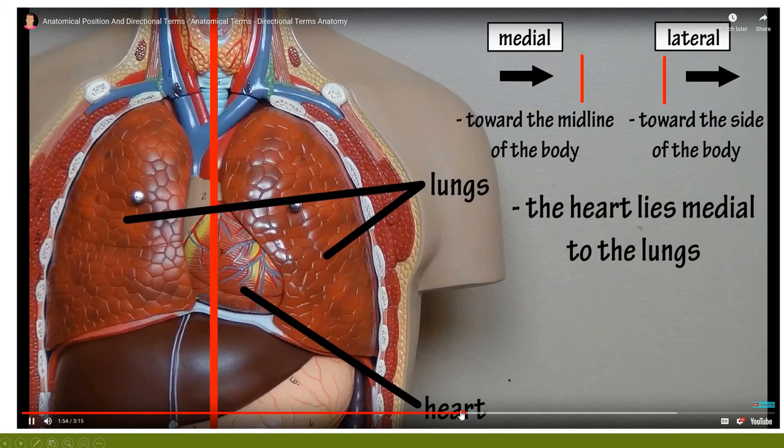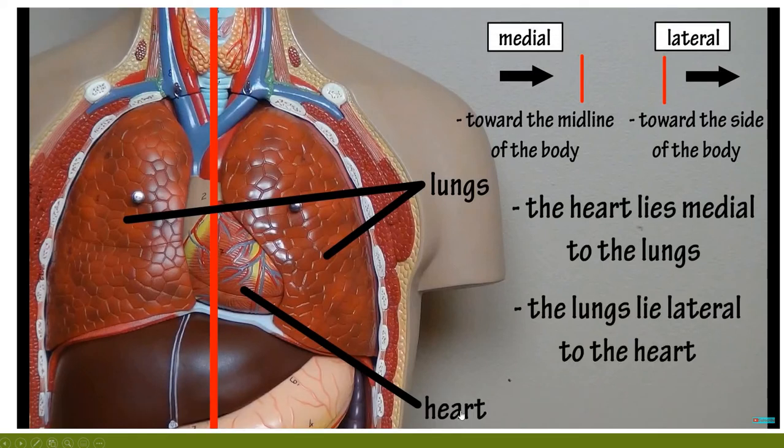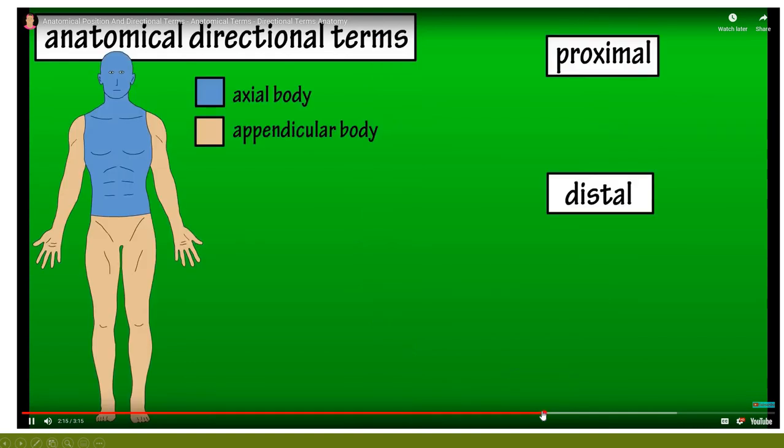Say that the heart lies medial to the lungs, or you could say that the lungs lie lateral to the heart. Lateral can also be used to describe how you're looking at the body. While the body will always be referenced from the anatomical position, it can be viewed from the lateral view, meaning looking at the body from the side, usually used when describing parts of the appendicular body.